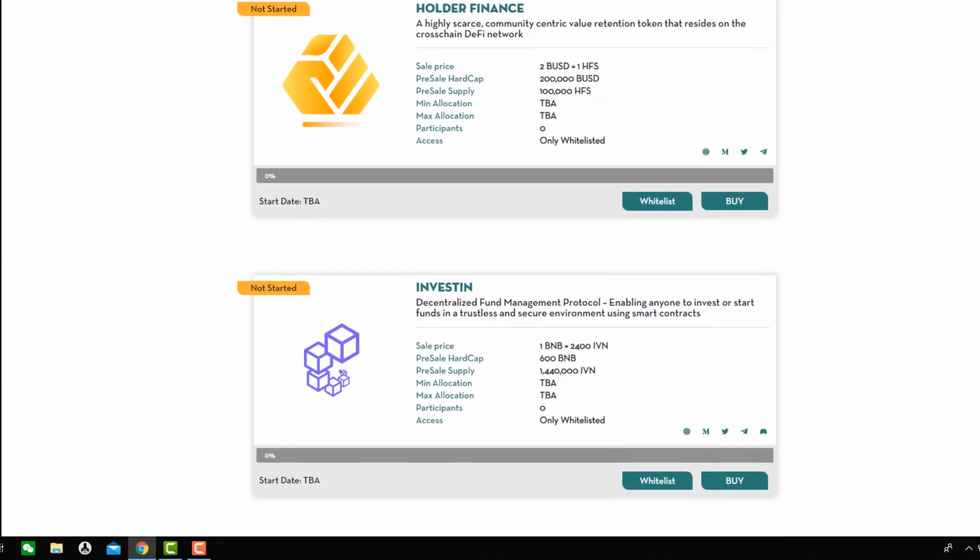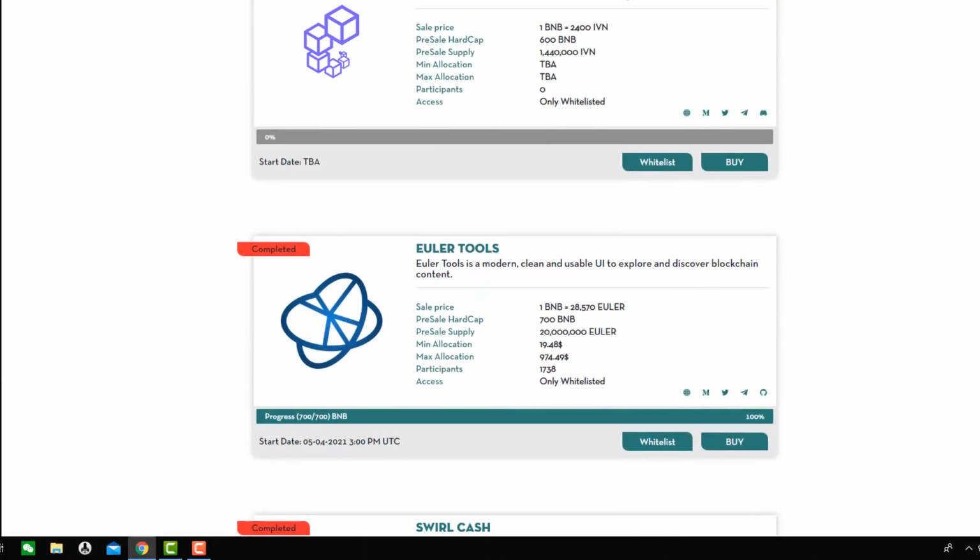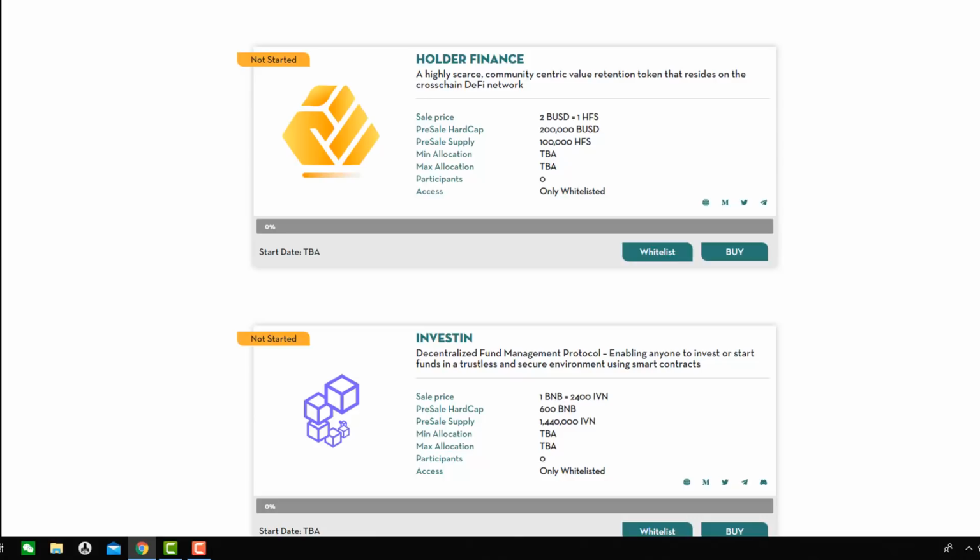So that's good news, because the last one was Swell, that did a 30x. Euler Tools did a 20x. And this Holder Finance, hopefully this can do a 20x. And then this other one, Investin, if that can do a 20x, it'll be worth it. Because to get into these IDOs, again, they make you buy tokens and they make you stake them in a 30-day pool. So that's what Walt do. That's why they're different. And the minimum is 100,000 tokens for the lowest tier, and that's going to set you back about 5K. That's the minimum tier.